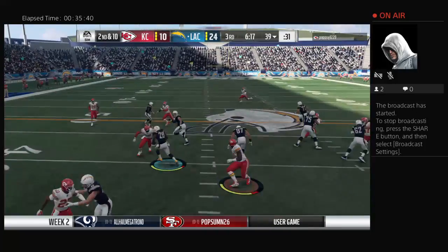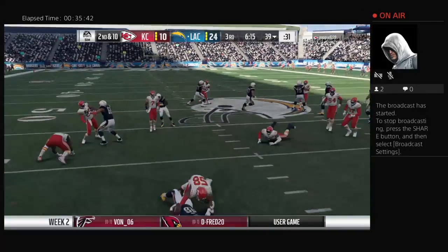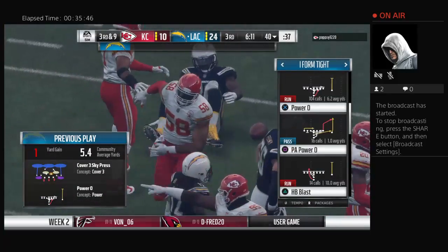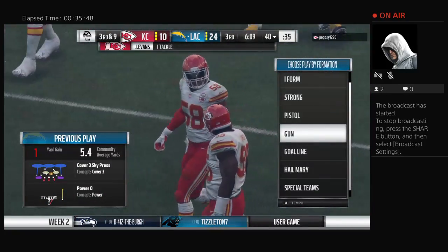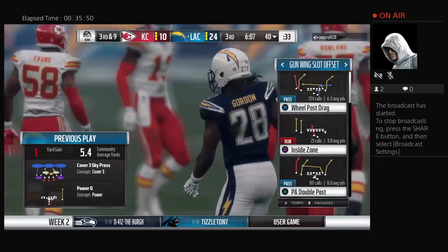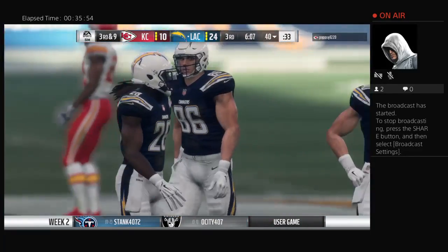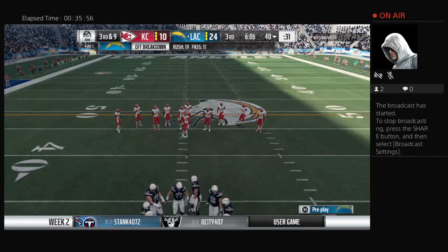This is Gordon as they go to him again. Nowhere to go that time. He maybe got a yard up to the 40. This is what happens sometimes when you abandon the running game. It's hard to get back to it because once guys get out of that mentality of firing out and hitting people, hard to get them started again occasionally.